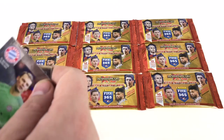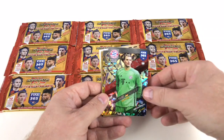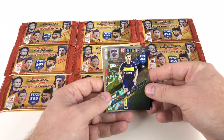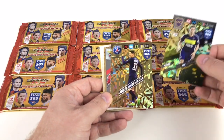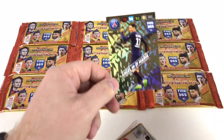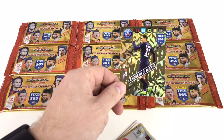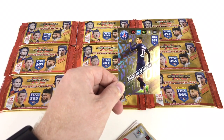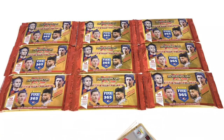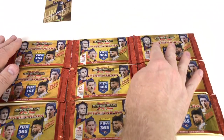Now, we've got here a Fans Manuel Neuer card. We've also got a Juan Manuel Iturbe Fans Favourite card. An Angel Di Maria limited edition. So that is our first limited edition. It's Angel Di Maria. That is brilliant. And you can see there's a little embossed limited edition writing across there, and then a cool picture. It's very, very smart. That is excellent. So we've got our first limited edition, and we'll pop him up there. Let's move these down so you can see them, and hopefully, like I say, we'll get 10.